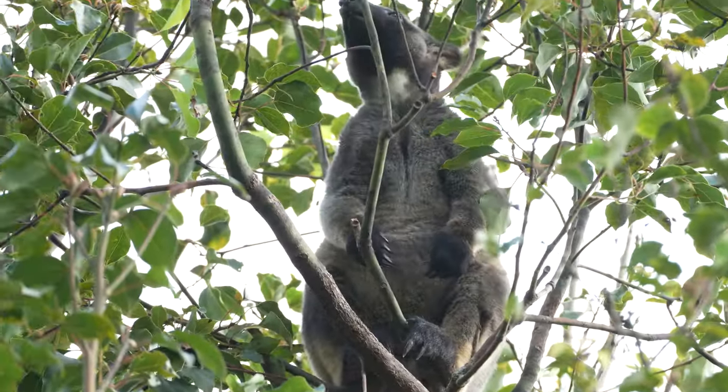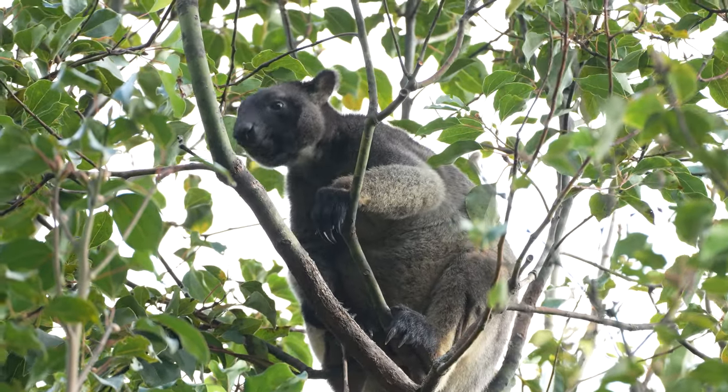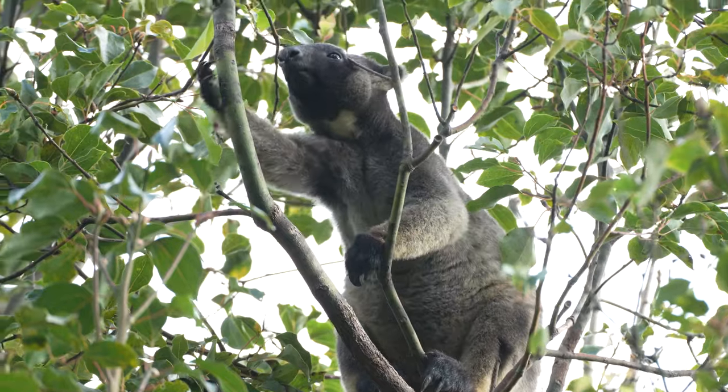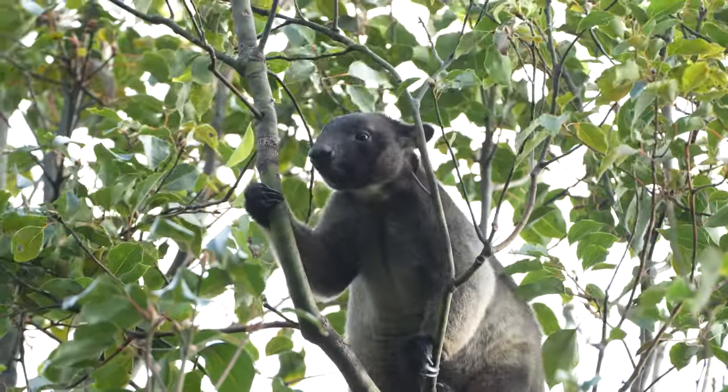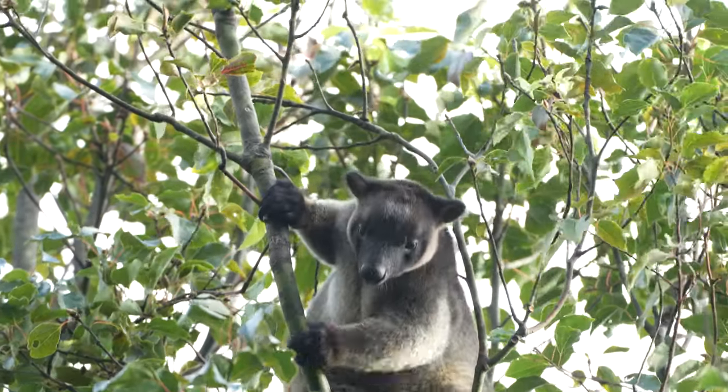All right, nature nutters, here's a curiosity. This is the Lumholtz tree kangaroo, an Australian species I feel that definitely doesn't get the notoriety and credit it deserves, like koalas and platypus and things like that.